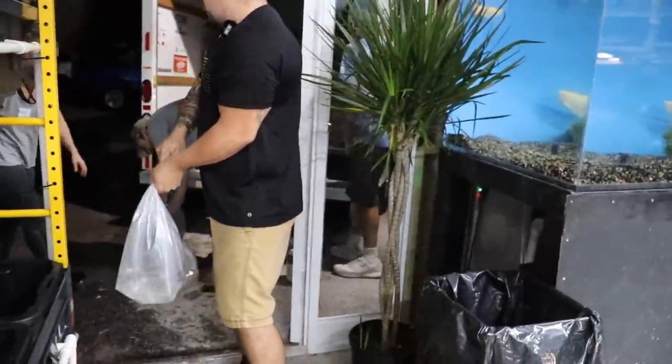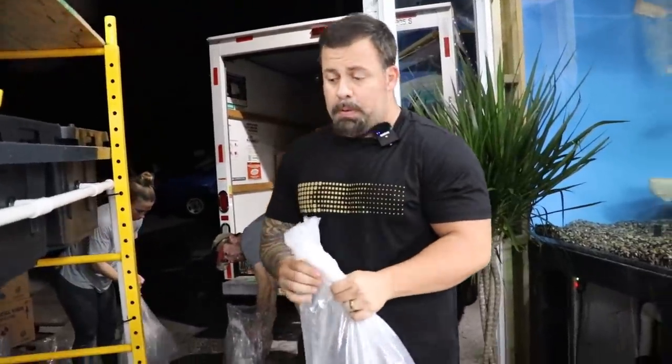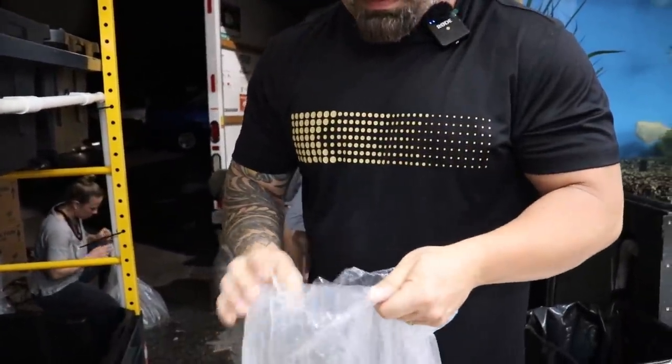So far is what? Only one peacock? Yes. It's pretty good. I'm just amazed at the size of these flag tails. Look at the size. They're like 12 inches.